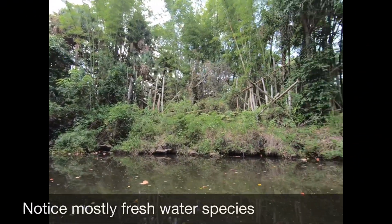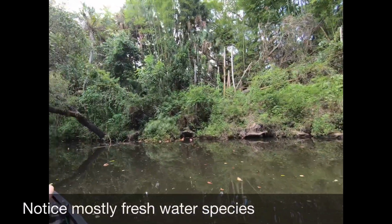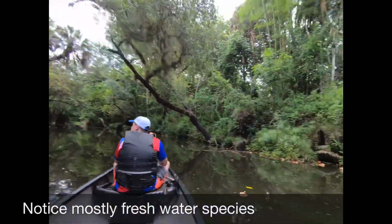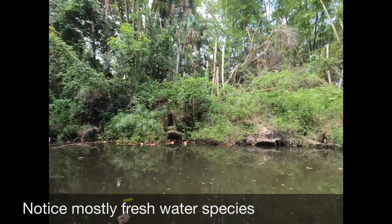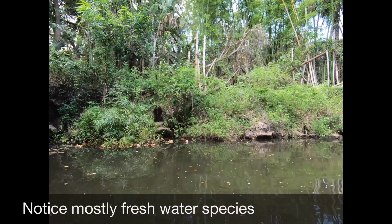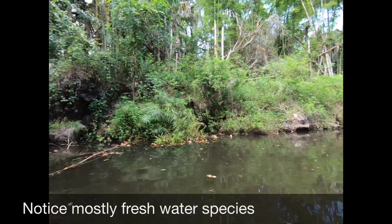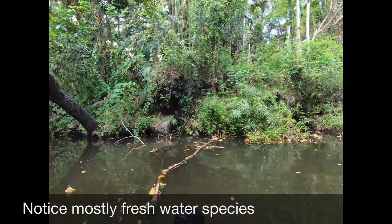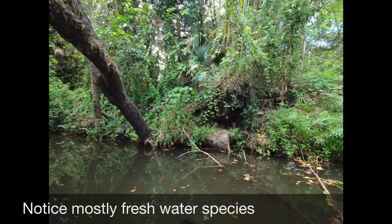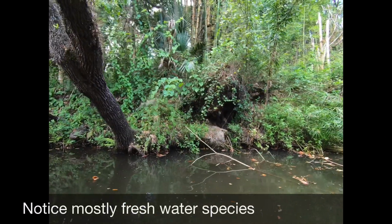So as we paddle up the river here, one of the things that you'll notice is that there's very few mangroves anymore, and so we do still have some houses and stuff along the river, but very few mangroves. And so the water here in this area is primarily freshwater. What influences the water level here is actually two things. One, obviously, it's the amount of rainwater we have, and a lot of the runoff from Fort Myers and Estero will end up in the Estero River and make its way eventually down into the Estero Bay.